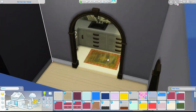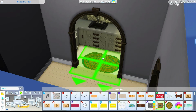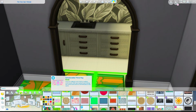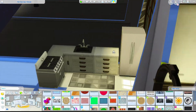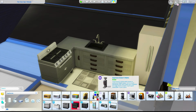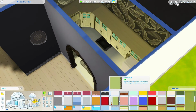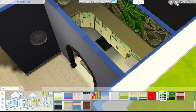So someone who is either a stylist influencer, or an interior designer maybe even, or an artist or a singer-songwriter type thing. I feel like definitely a creative sim, definitely someone who is artistic would live here because of all the eclectic kind of items and the pops of color. It definitely fits that type of sim, I feel.